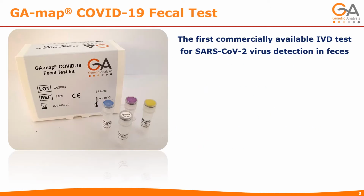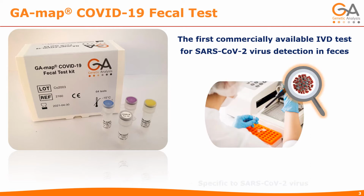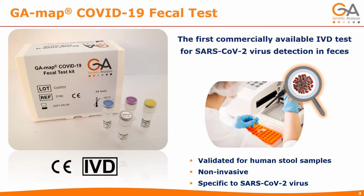As a response to the COVID-19 pandemic, we have developed and launched the first CE-marked RT-PCR test for the detection of the 2019 novel coronavirus in stool samples. The GA-map COVID-19 Fecal Test is specific to SARS-CoV-2 virus with a selective amplification of 2 gene regions, is a non-invasive test thanks to the fecal sampling, and has been developed and validated with human stool samples from confirmed COVID-19 patients.